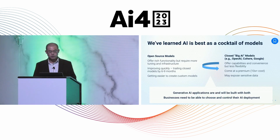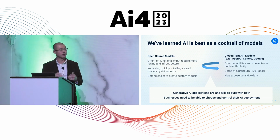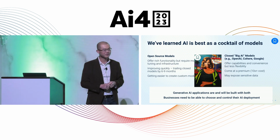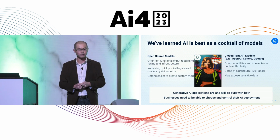As we've observed this, we've also believed that AI is really best as a mixture or a cocktail of models. So you've probably heard about some of the different types of models available, be it open source or closed source models. We're not here to say that there's necessarily one that's better than the other. We believe that there's a time and place for each. And really, we believe that you're going to end up using a mixture of a number of these different models. Let's come back to one example here, the image I brought up right at the very beginning. I highlight this not because this is an application you should necessarily go out and build, but because it helps illustrate the type of complexity that comes out with this.